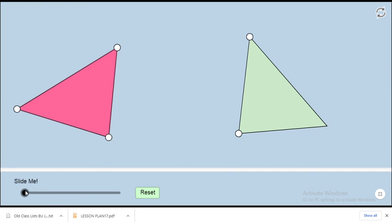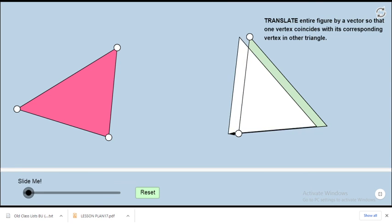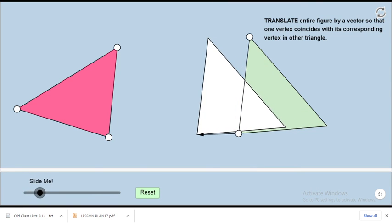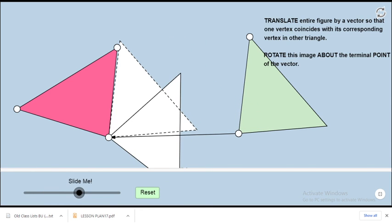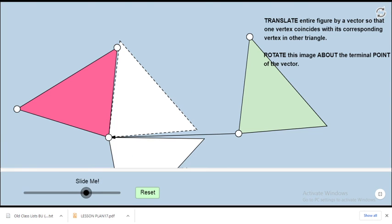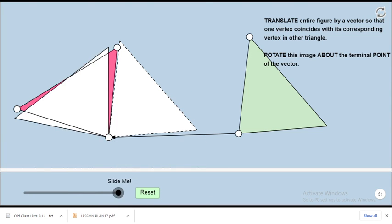Okay, then let me show you how they are congruent. See, one triangle is like this and the other is like this. I am going to cut out one piece and place it over the other triangle. See what I am doing. I am rotating. I am just rotating it and then keeping it there.